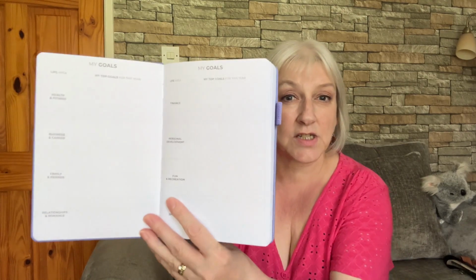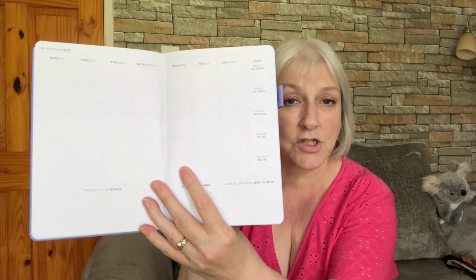It's got a few different sections in it. So at the beginning, you've got pages to put your vision board, so just clear pages. There's some sections there to write your goals in, so goals for your finance, your personal development, your fun and recreation, let's not forget about that. They've got some mind map pages in, and then we have the calendar pages, the month calendar pages. I think this is a 12-month planner. I think you can get them 18 months as well, but I'm not sure.